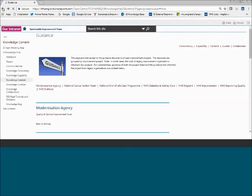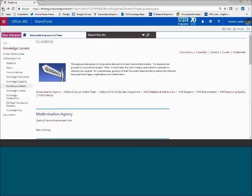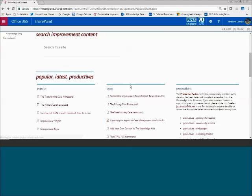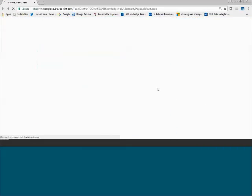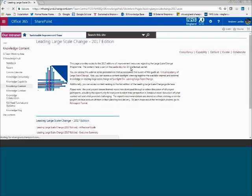So if we go back, let's say that now you want to isolate all of the content items that were associated with that 2017 Leading Large-Scale Change guidance. So if we go back to the knowledge content page, one more. This time, we'll have a look at the improvement project keyword. We know that we're looking for an NHS England project, so we'll click on that. And there's the project name that we're interested in, so we'll click on that.